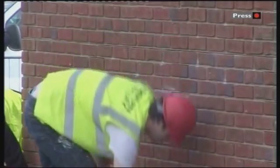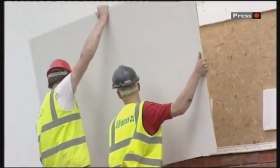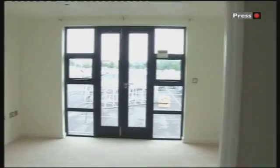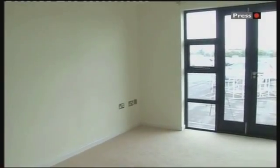The walls aren't fully mortared brick but tiles fixed onto pre-made factory parts. And the insulation levels should mean minimal heating's needed. The modules come fully completed. Here we have, this is the kitchen area, obviously fully fitted, depends on the specification of the client. Just walking through, we come into the main living area, totally completed, off the production line and delivered to site.